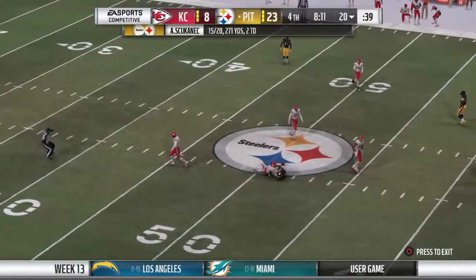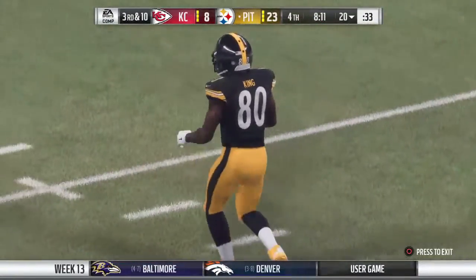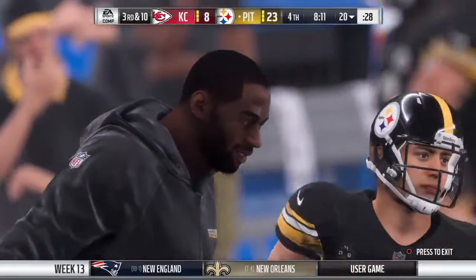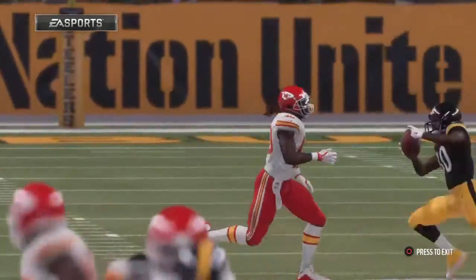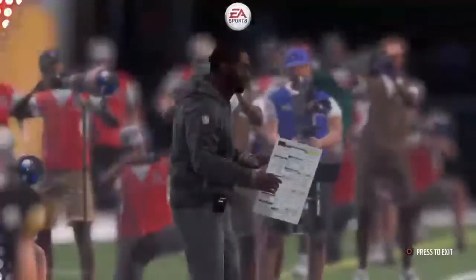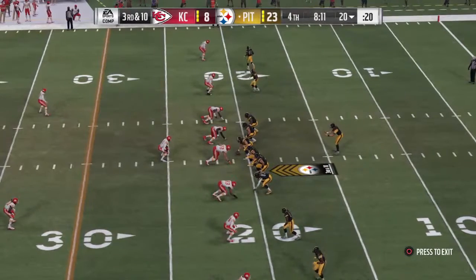And incomplete there. A nice hit. Jars the ball free and brings up third down. The Steelers on third down. They're right at about the league average, 40%, 4 for 10. This is 3rd and 10.